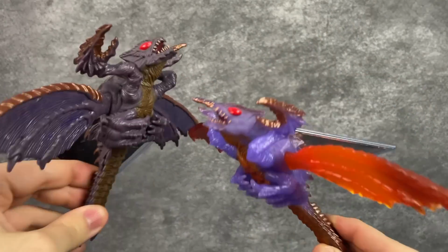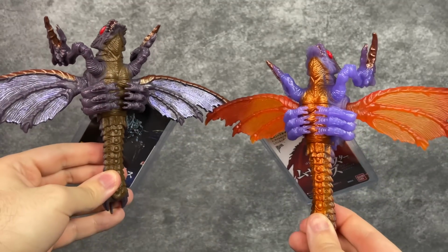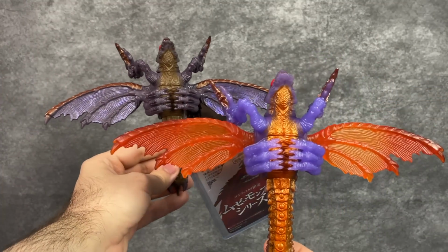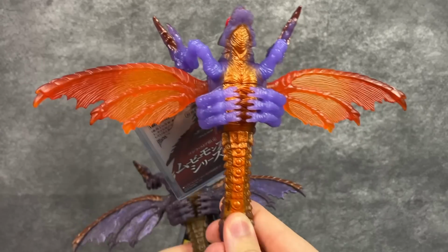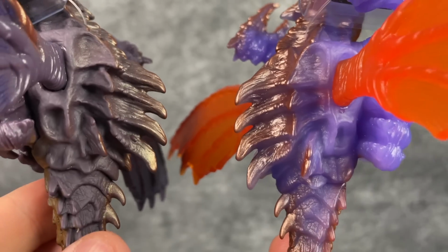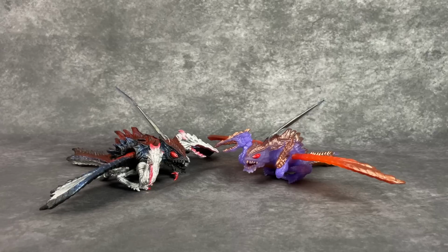It's like, wow, these are both the same figure. And, oh, jeez. I mean, come on, man. Look at that. Ugh. Just magnificent. Touch leg titty.